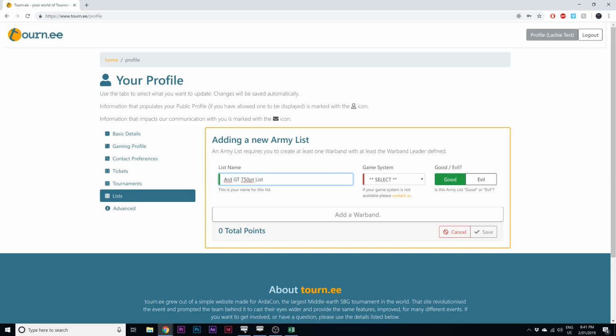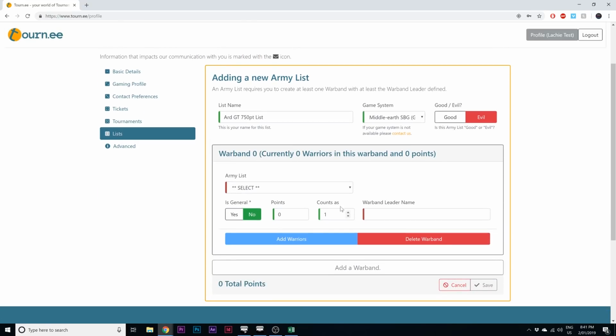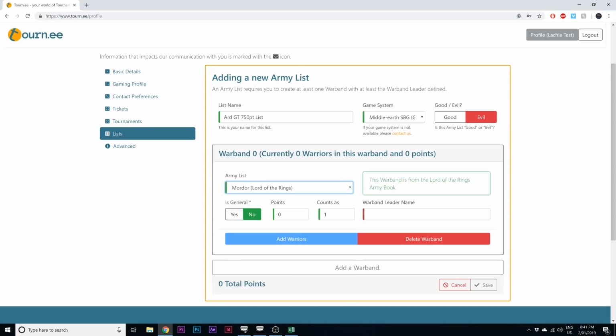Obviously, we're playing with Middle-earth SBG, and that requires a selection of good or evil. For my little test army today, I'm going to be making a Mordor army, so I'll select evil, and now I'll add my first warband. First up, I need to select what army list my unit's going to be coming from. Obviously, I'm playing Mordor, so I'll pick Mordor.